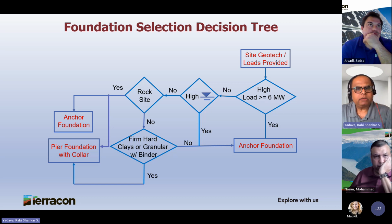Now, when we get a project, we start with the geotech report. We get a preliminary geotech report, and we can get the loads. Once we get that, we try to see what kind of foundation will work. So this block flow diagram helps us to initially decide what kind of foundation might work, but in the end, when we go into the detail, things might change.